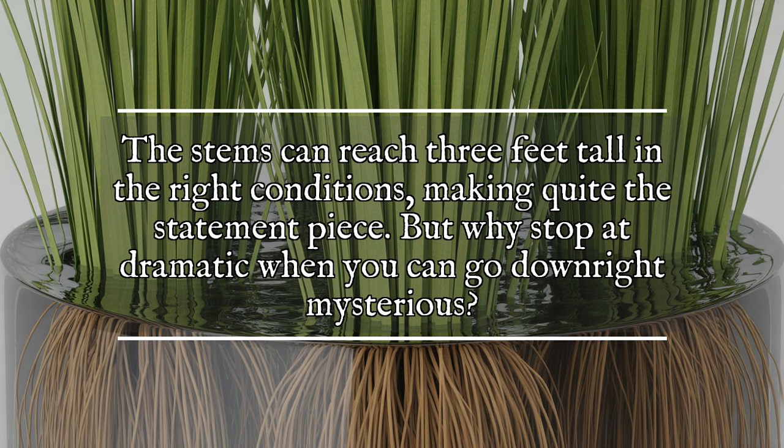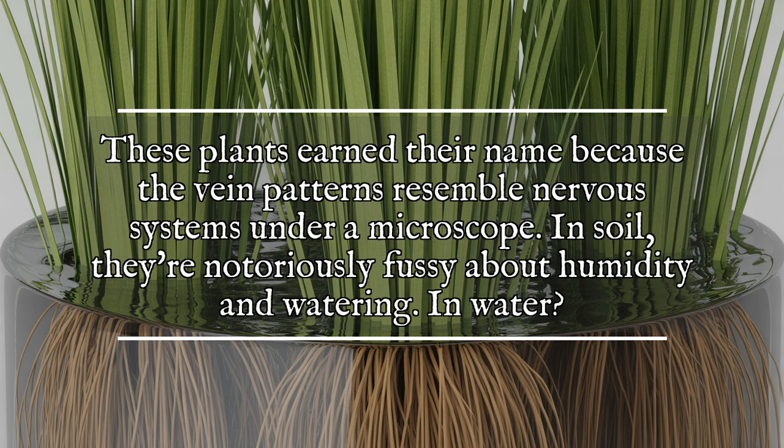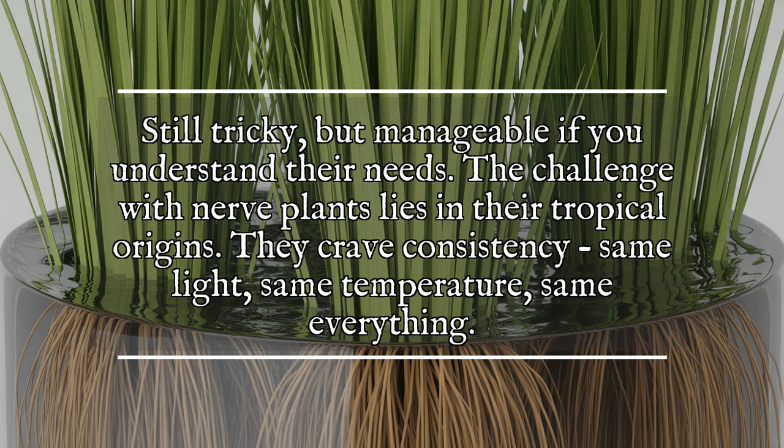But why stop at dramatic when you can go downright mysterious? Nerve plant, or Fittonia, comes with leaves so intricately patterned they look hand-painted. White, pink, or red veins create geometric designs across deep green leaves. These plants earned their name because the vein patterns resemble nervous systems under a microscope. In soil, they're notoriously fussy about humidity and watering. In water, still tricky, but manageable if you understand their needs.